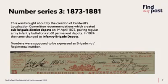1873 to 1881 is number series 3. This is an important time. It's probably the most confusing, actually, looking at the numbers. This was brought about by Cardwell's Localisation Committee recommendations in 1873, which created sub-brigade district depots on the 1st of April that year. So that was the idea of pairing regiments up, with the sub-brigade district depot as the administrative centre, later named infantry brigade depots.